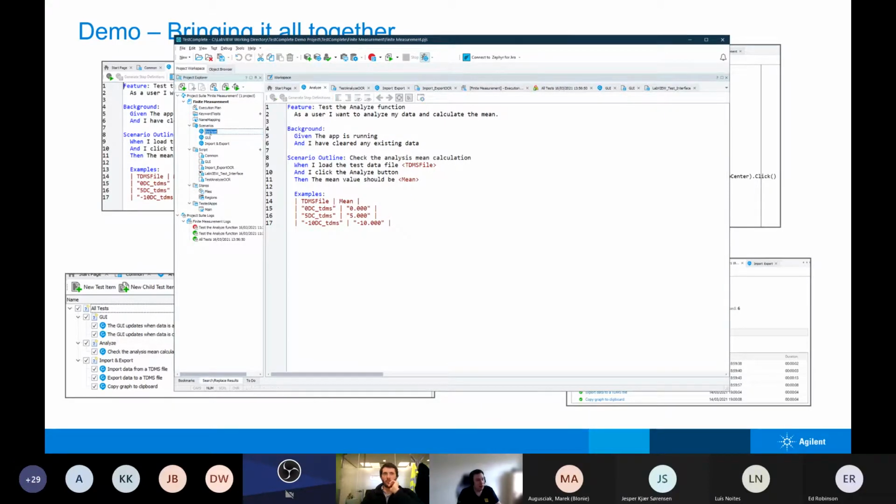For example, I've got one here to test the analyze function. Given the app is running and I have cleared any existing data, check the analysis mean calculation. So when I load the test data TDMS file, and I click the analyze button, then the mean value should be the expected mean. And then you've got a human readable set of test cases.